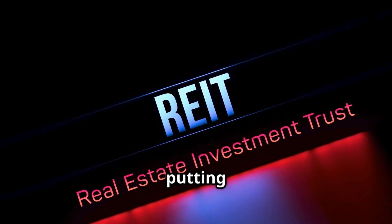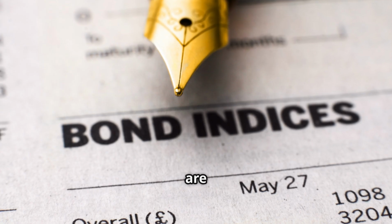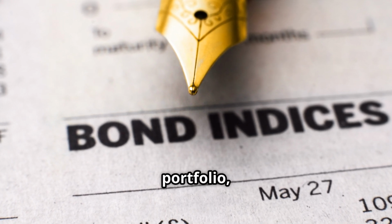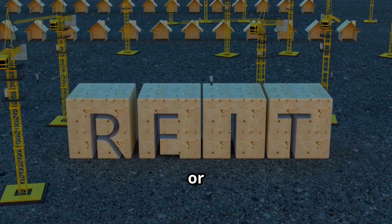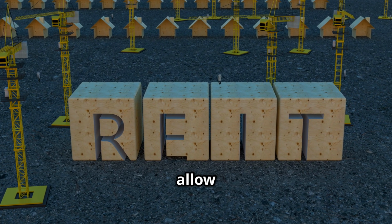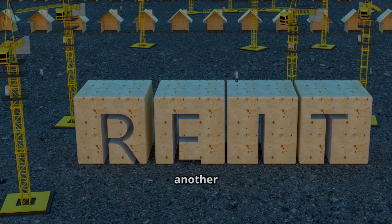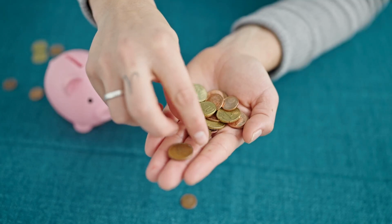Finally, you might consider putting the remaining 20% into bonds or REITs. Bonds are generally less volatile than stocks and can provide some stability to your portfolio, especially during market downturns. REITs, or real estate investment trusts, allow you to invest in real estate without actually having to buy property, offering another layer of diversification. By spreading your investments, you're essentially hedging your bets and reducing the impact of any single investment on your overall portfolio.